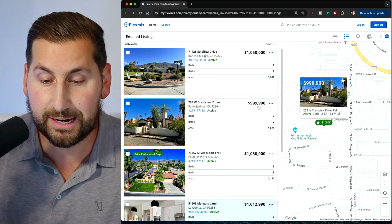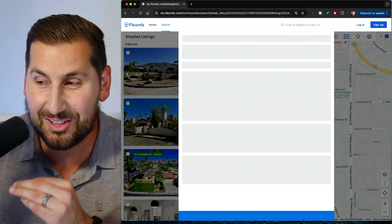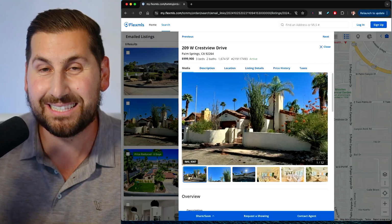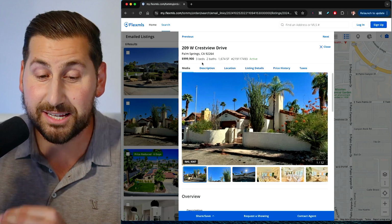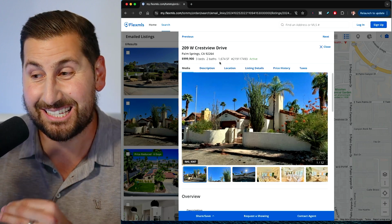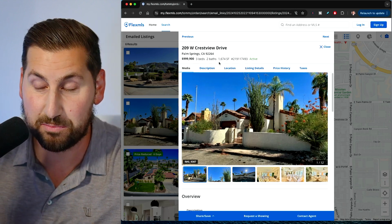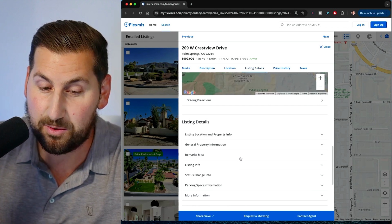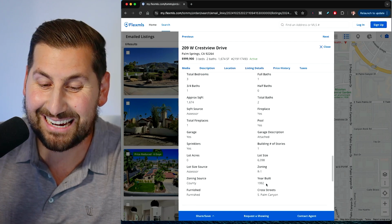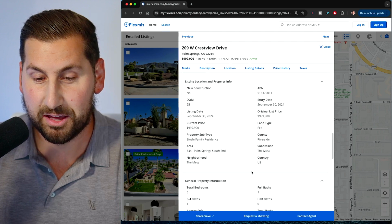So this home right here, $999,000. So right at $1 million. Take a look. We're getting into more expensive neighborhoods, and wait till you see what you get for this. So this is 3 beds, 2 baths, 1,600 square feet. So significantly less than the other homes we've seen, almost 1,000 square feet less. Okay. And wait till you see when this home was built. 1992. So this is an older home. We're talking like 30 years.